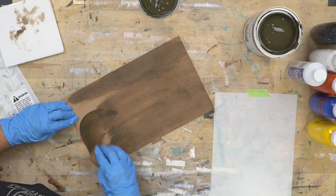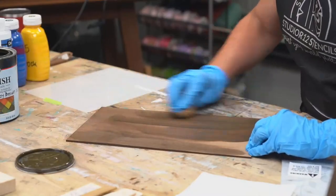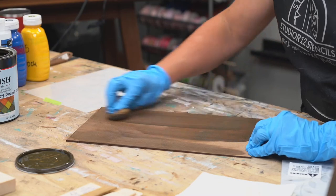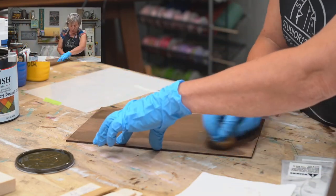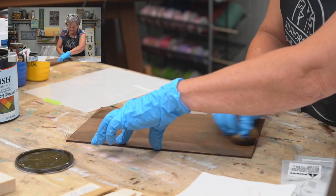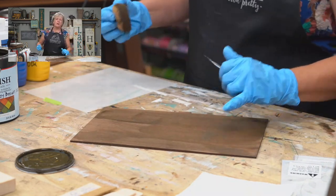So that is an amazing reason to do this. Now, this stain is catching a couple places, so I'm going to go back over it and even it out. One thing that can happen, I'm watching this, this is an older board, a couple years old. I've got this splotch right here.